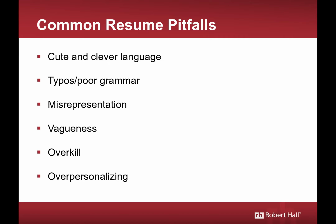Before you send it out, like we were saying before, read it out loud from top to bottom, and have someone else reread it to make sure everything is perfect. Misrepresentation: never lie on your resume or embellish the truth. Doing so could cost you the job or even lead to legal recourse.